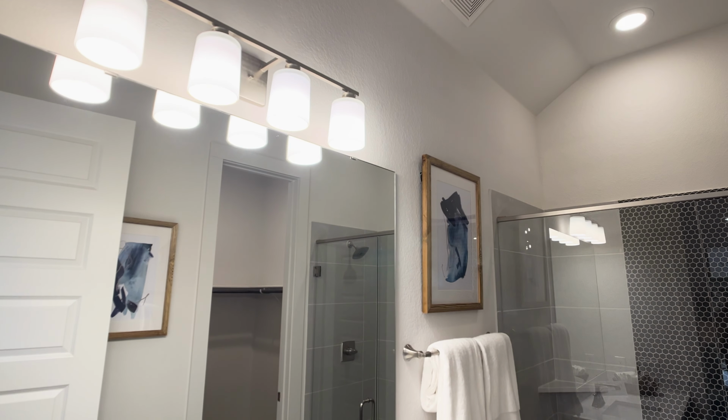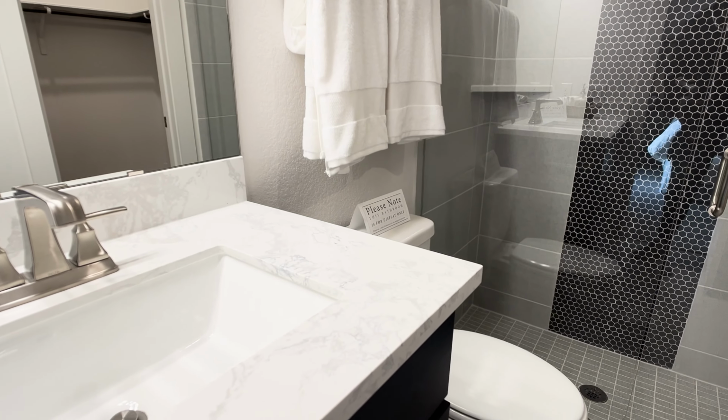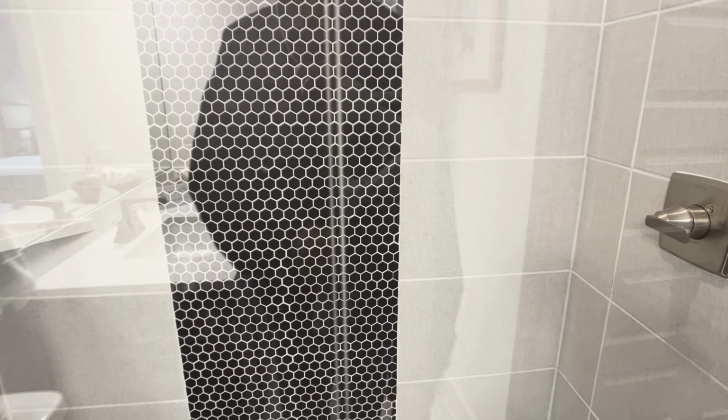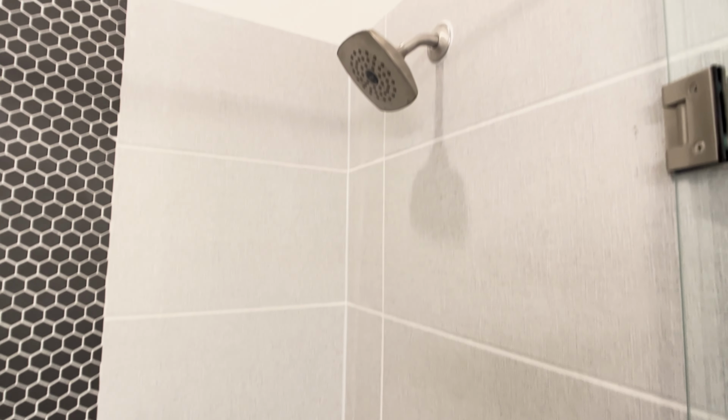Now, when I say mud set, that means they actually dig into the concrete to allow for you to put tile down there. And so that takes out the lip in a lot of cases. Sometimes you might still have a lip depending on the builder, but that's usually with an acrylic pan where they don't really have to dig into the concrete as much.